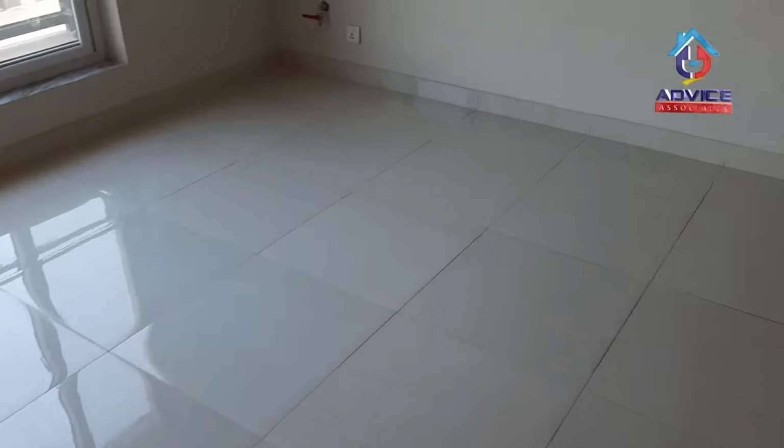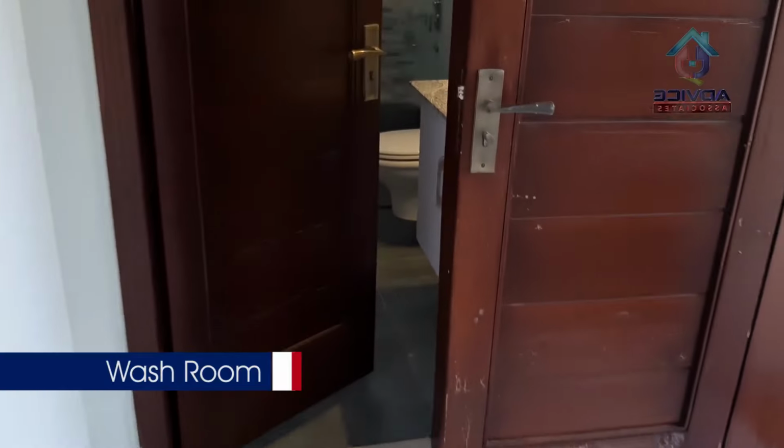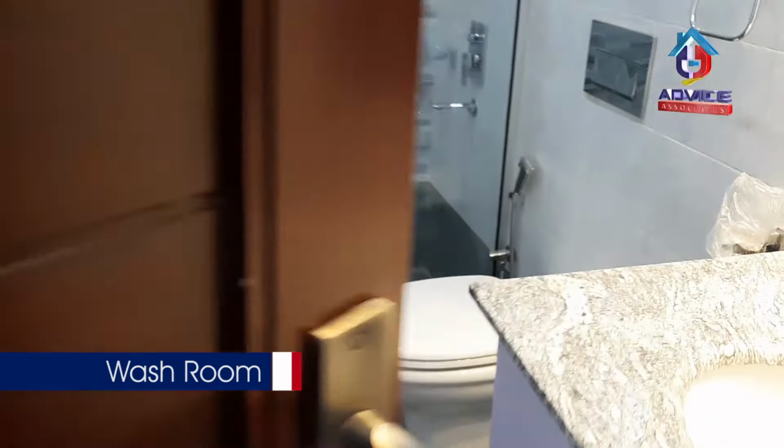The second room down here is a very beautiful one. It's very nice. I think this is the master bedroom because it's the one with a very big wardrobe. As you see, it's a very, very big wardrobe in the bedroom. So I want to see what the washroom of the master looks like. There you go.